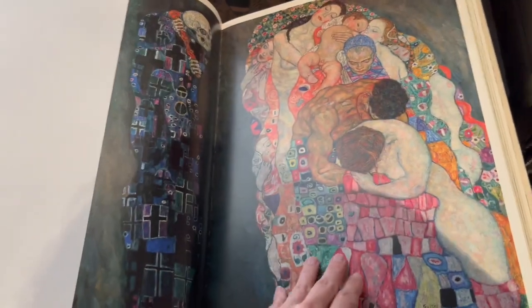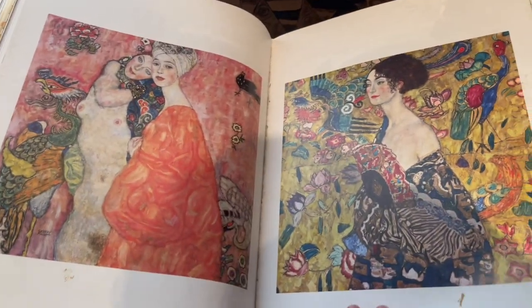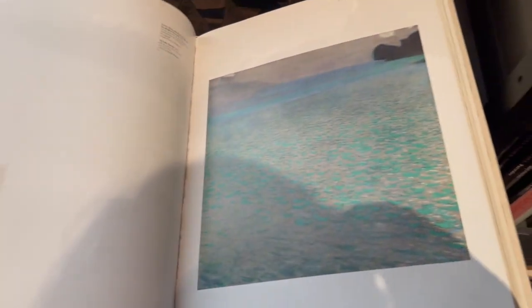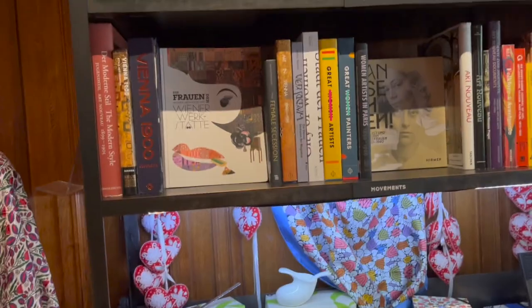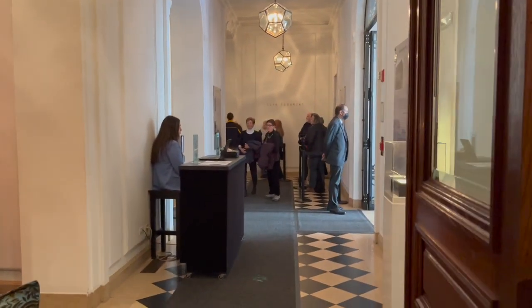We have other Klimt books, but we don't have books with these exquisite close-ups, so we are definitely going to buy this, and I will share it with you when we get it home and show you some more close-ups. They have other good books here, so if you want to order anything from Klimt or Art Nouveau, it's a really beautiful gift shop. We're just waiting for our great friends Kathy and Stephanie to show up. The line for the cafe was way too long, so we'll know better next time.